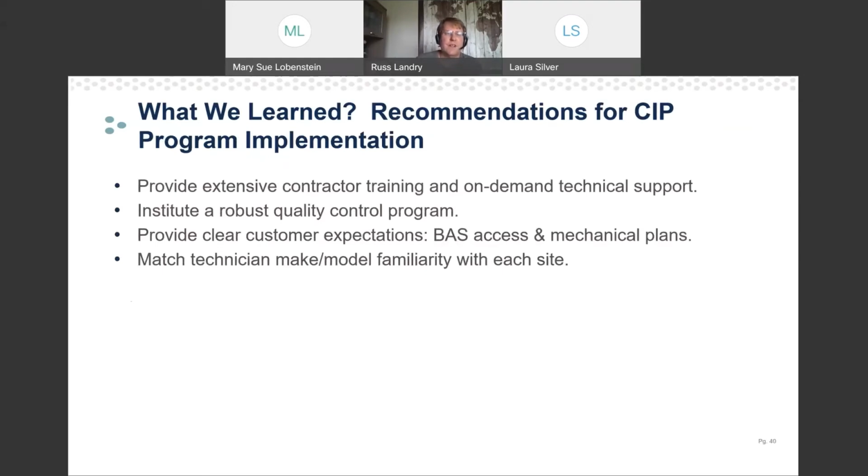Finally, the last set of SIP program recommendations is focused on implementation issues. First two implementation recommendations are providing extensive program-specific contractor training and on-demand technical support, and instituting a robust quality control program. These will require a higher level of program involvement than is typical of current boiler tune-up programs that are focused on burner adjustments.